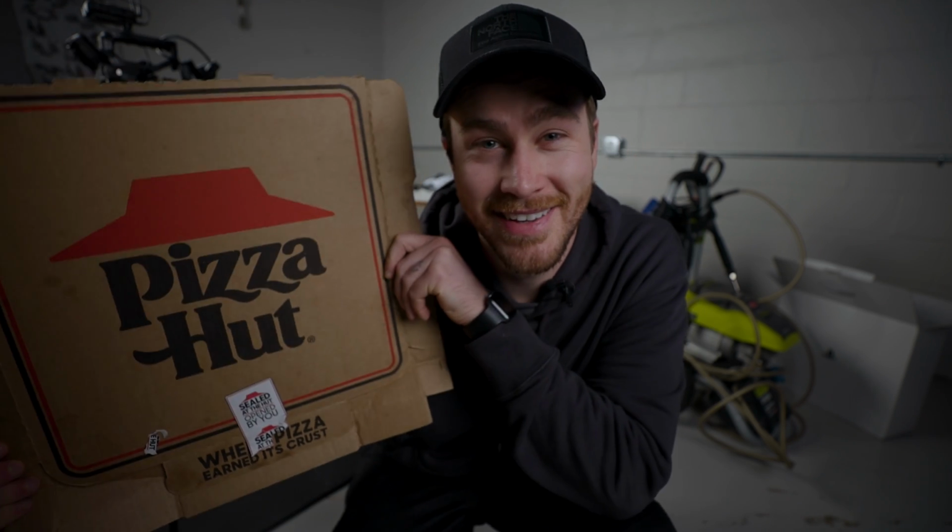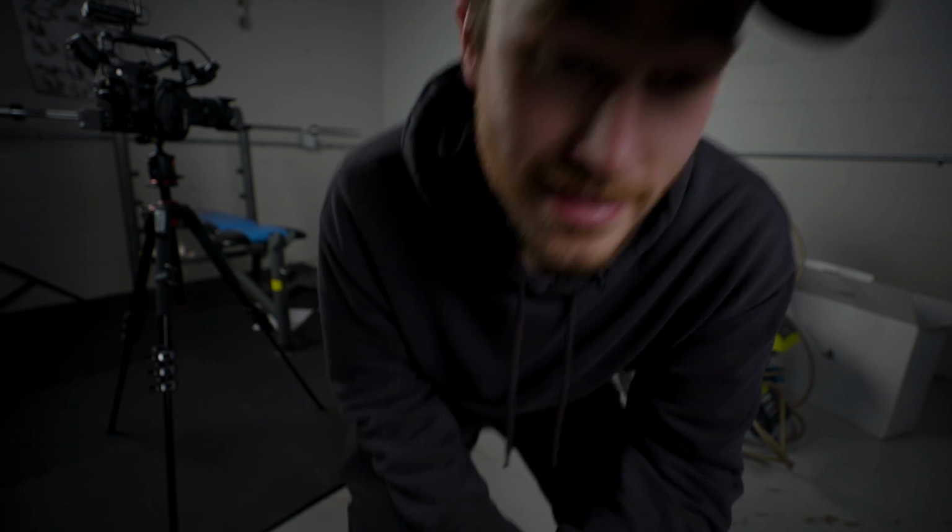All right, we're back in the studio. So all we got for this project is a tripod, a pressure washer because it has a big wheel, and a good old piece of cardboard. Trying to repurpose some stuff. Okay, so let's get into the main shots.